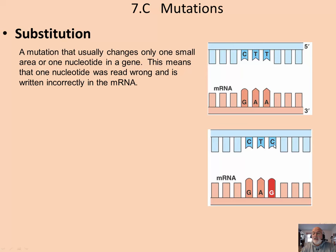And then if you notice the second thymine changes into a cytosine, and it can be a couple of different ways, but basically the nucleotide changes. It could be three codons. It could actually be a large line of 100 codons, but it's usually a very small area, or one nucleotide at a time, like in this case. Instead of getting GAA in the messenger RNA, we're now getting GAG, which I don't have a codon chart in front of me.